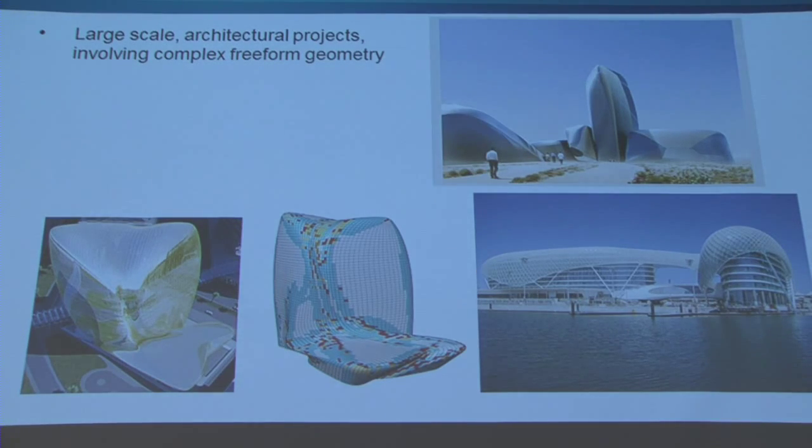I'm talking about what is called freeform architecture, because these shapes which are used there are not just employing the standard forms of geometry which you learn in high school, like a sphere, a cylinder, a cone, and so on. This is much more complicated.